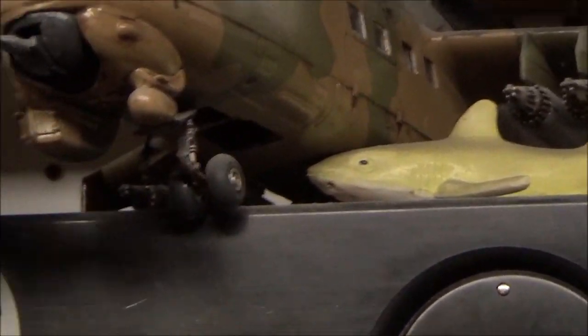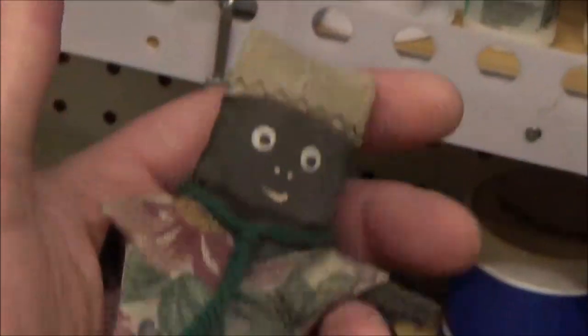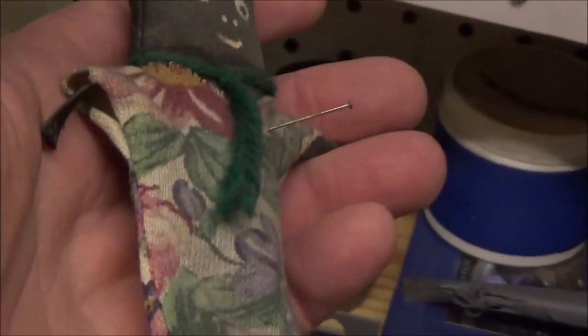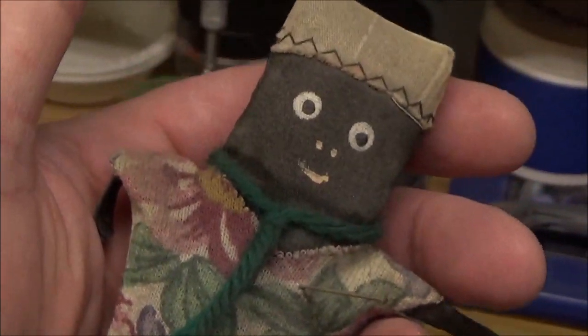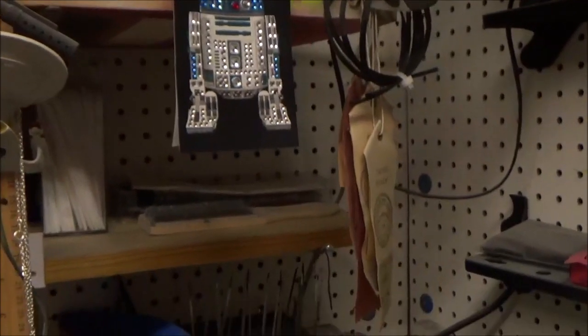It's a General Grievous. This is a voodoo doll that I had gotten when I was in New Orleans. It's like a real voodoo doll. See, he has a pin stuck in his heart. I don't remember the last person that was the victim, but anyway, don't piss me off. You end up with the voodoo doll on your ass. Let's see what else is going on here.